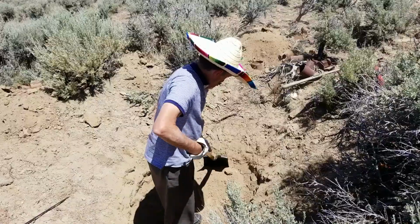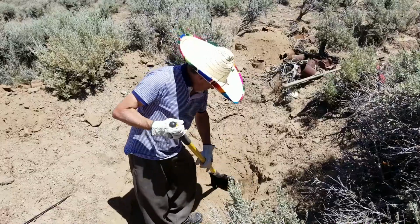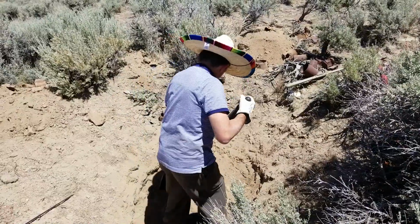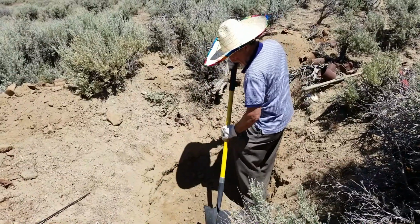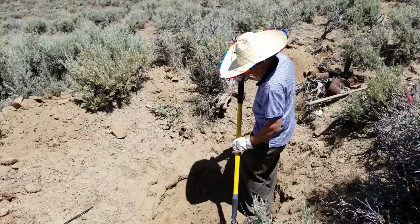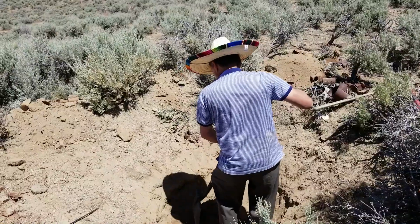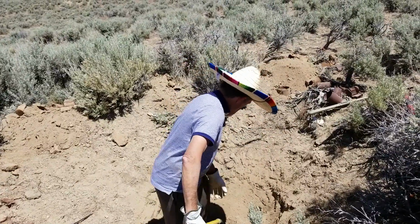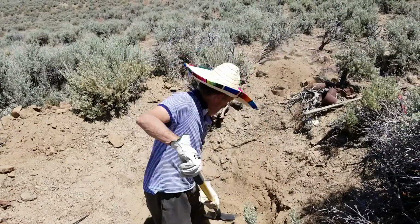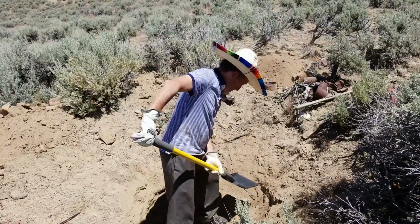The layer's getting softer for sure. So now what we're looking for is some black ash. Because what people did to sanitize and keep the holes from stinking, they would dump their soot and ash from their stoves, their fireplaces, their fires into the privies. And that's kind of the sign you're in the layer.